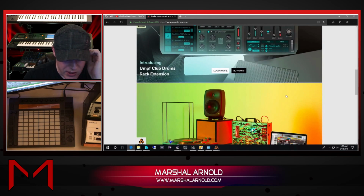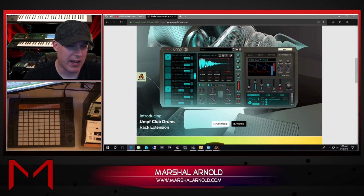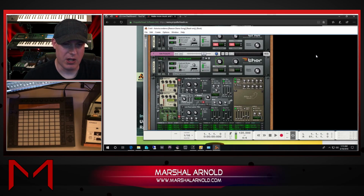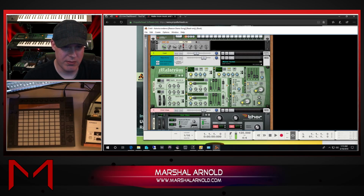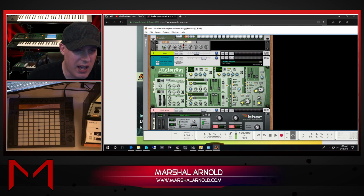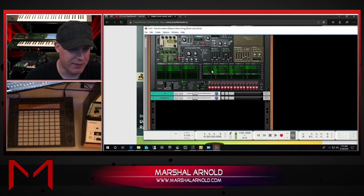Club Drums rack extension. That's something I never really looked at, these rack extensions, but I think they're basically third-party modules that you can toss in here. But my favorite is the Maelstrom. I love the Maelstrom. Look at this. You've got two different filters on here, and you can route them differently. You can route your oscillators in this whole flow over here. I just loved this, and it's actually pretty crazy because this synthesizer basically taught me synthesis. This is how I learned how to use synthesizers, which is probably why I love it.